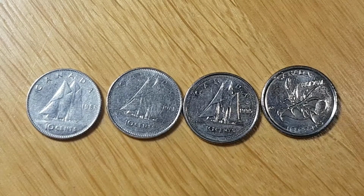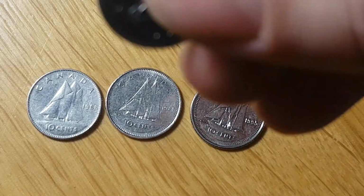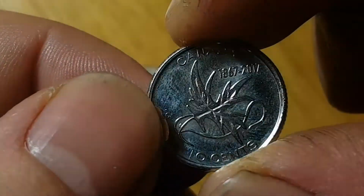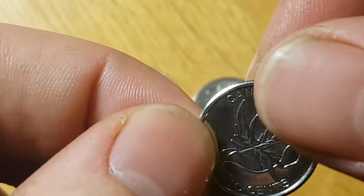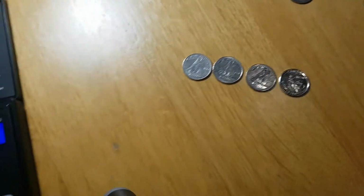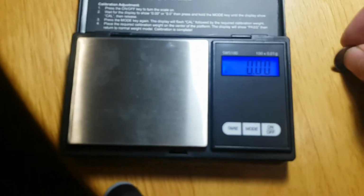Roll number 9 had 4 finds. First one a 1968, then a 1981, a 1995, and this 2017 here. Now the 2017 series has some special designs. This one is a maple leaf, kind of a cool looking one, and it celebrates Canada's 150 years of existence back in 2017. And because we have a 1968 on the left, we get to check if it's silver or not. Now the 1968, if it's silver, it's supposed to weigh 2.33 grams, and if it's not, it'll be 2.07. So let's see what we have here.